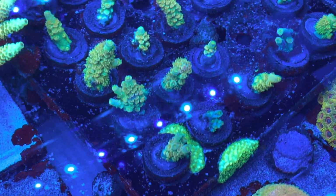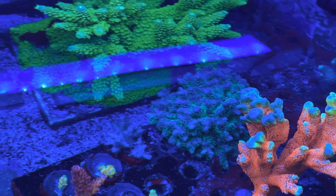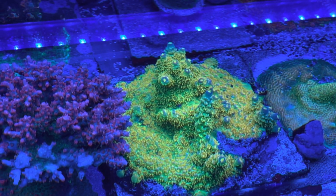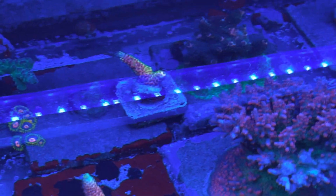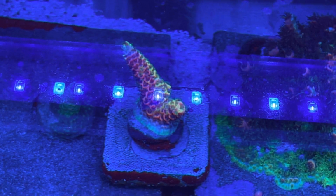These are all the Matt V Rainbow Envy frags I cut after it RTN'd. So, but mostly it's looking pretty good. Walt Disney looks pretty nice on the colors. That confetti, those white marks are just where it's been cut recently, but it's starting to get big. There's the splice. It's encrusting a little bit, but I can't say that it's grown that much.